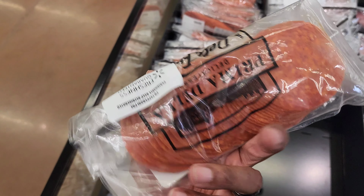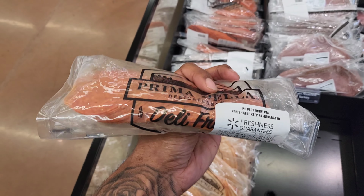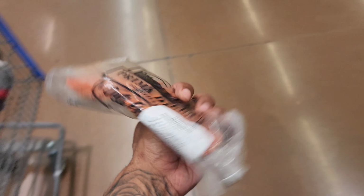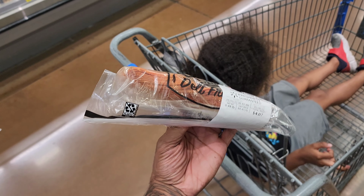Walmart has some of these fresh cut pepperonis. Nice, but it's $4.07 for this. Let me see if this is really a deal compared to the dry pack, but I think there should be enough. Looks like 20 slices.